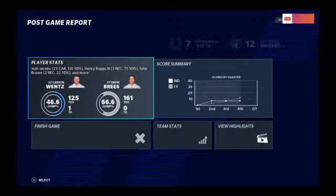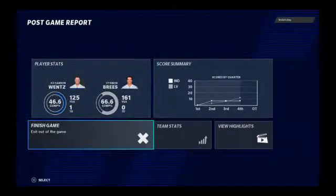So for Las Vegas, it's an important win for their playoff hopes as they move to 8-5. And next week, they get to stay home again as the Los Angeles Chargers come.